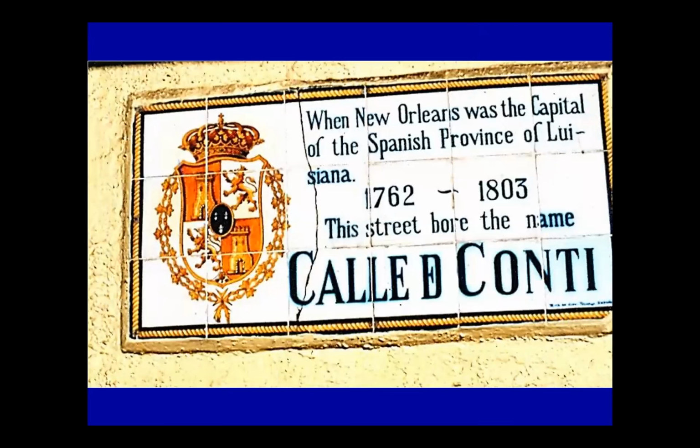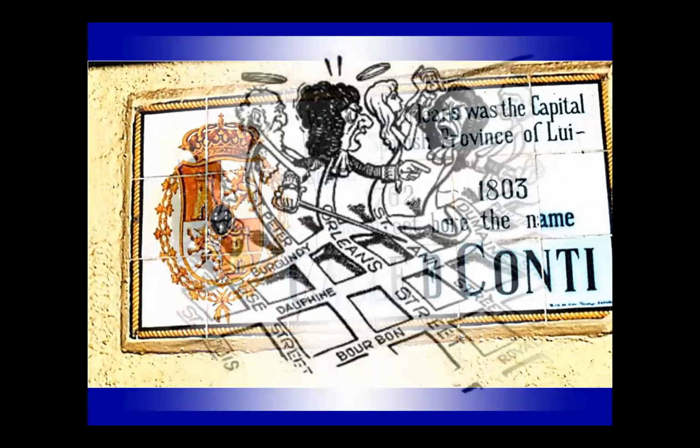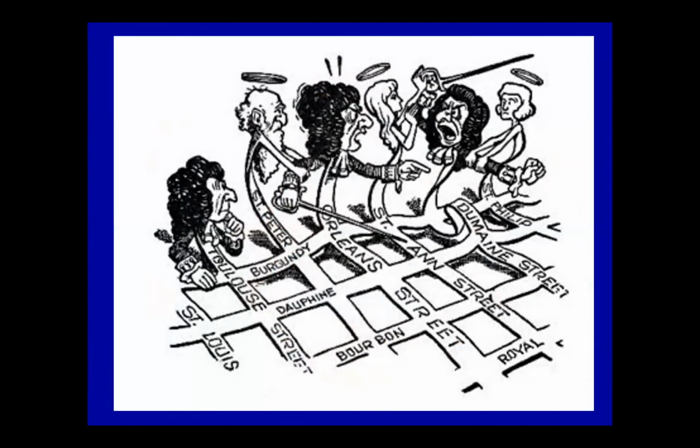Philippe, the Duke of Orleans, the regent of France, not only had the city named after him, but the widest street in the new city, Orleans Street. Now, much to his chagrin, the parallel streets were named for some of the royal bastards of Louis XIV and his mistress, Madame de Montespan.